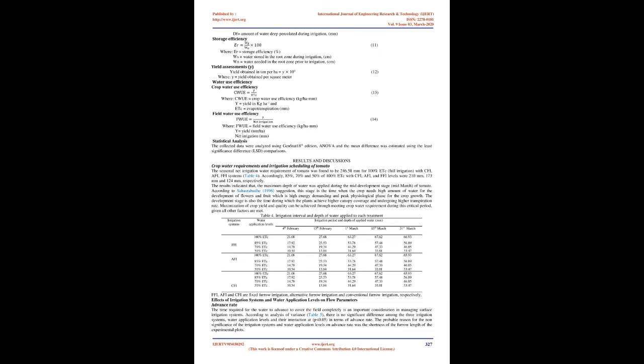Q equals 0.1771 H^1.5, where Q equals discharge from Parshall flume, L/s, and H equals effective head of Parshall flume causing flow, cm. The time required to deliver the desired depth of water into each furrow was calculated using the equation recommended by Israelson, 1980.